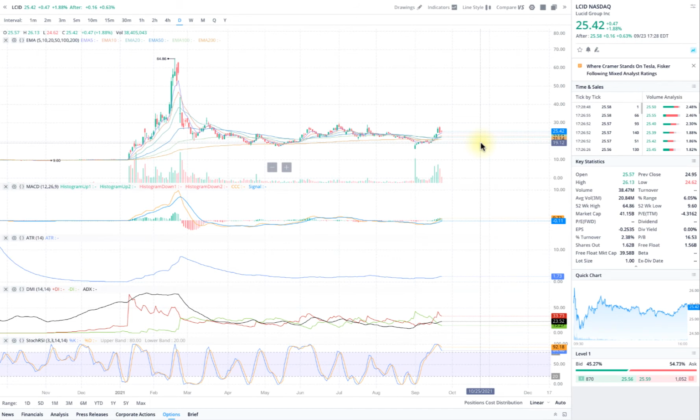How high? Well, we have to take a look at a number of reasonable objective technical targets. The first here being around $44, which is the top of the gap, here at 50, which is the bottom of the gap, or 65, which is the all-time high.